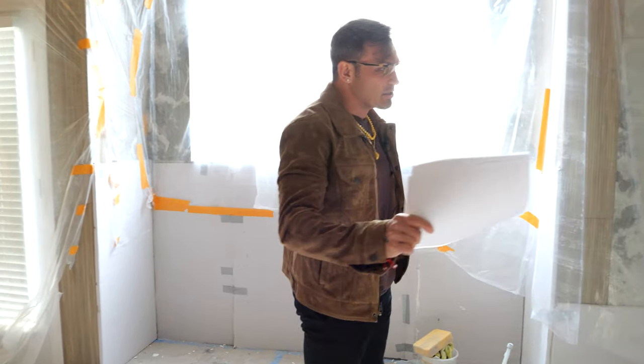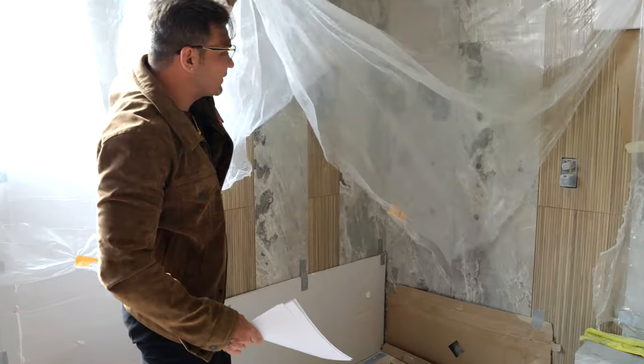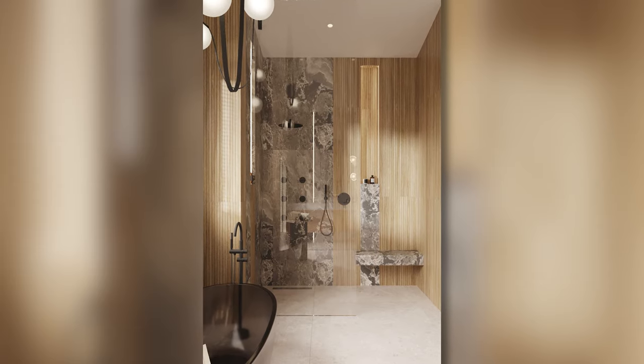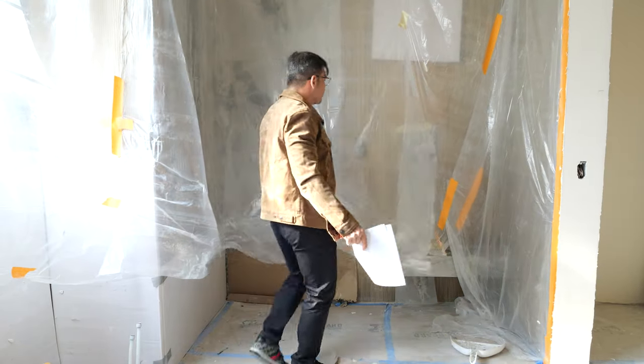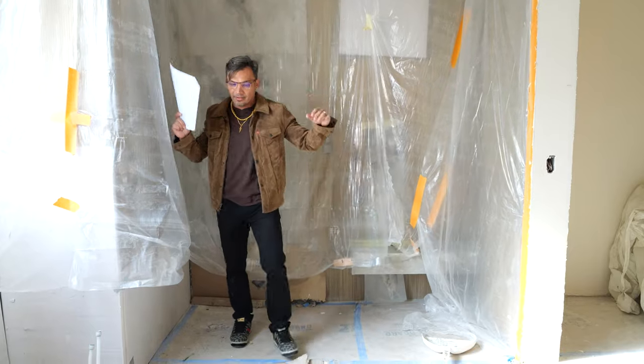Now, imagine this. This shower is gonna be very hard to see, but if you take a look at all the cladding, look at the style of this. Look at this, 1, 2, 3, 4, 5, 6. Look at that. You're in here, boom, it's like a car wash, boom. That's how it is, you come in, okay?